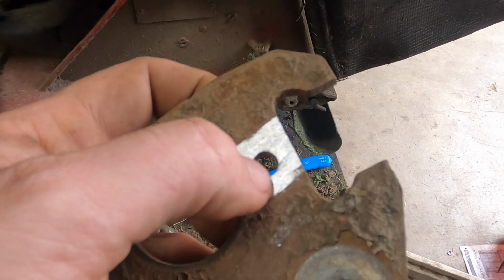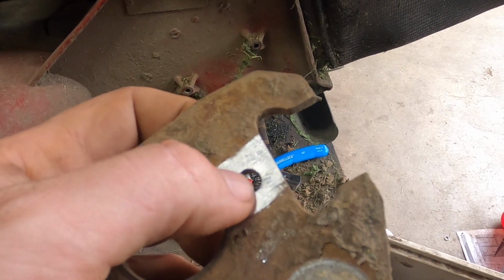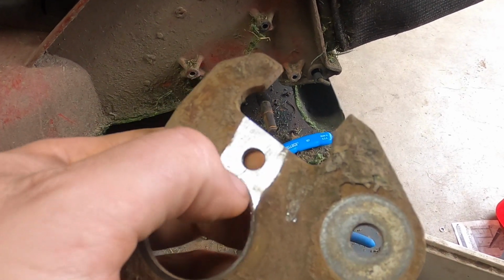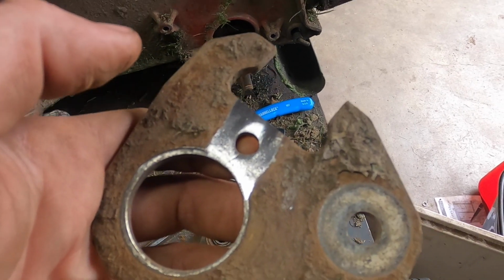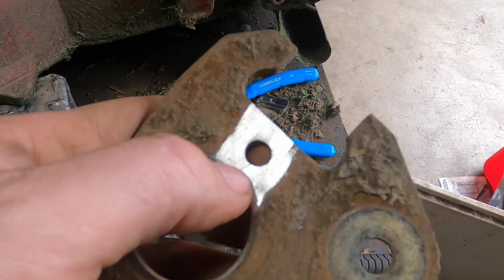What I'm gonna do is take my grinder, grind this crack out, and then fill it with weld as well. The problem with all of this is trying to find the spacing for the bolt hole. I don't think that's going to be too much of a problem. I'm going to put it back on the assembly, put the plate back on, and use that as my guide. But just be careful when you do this.